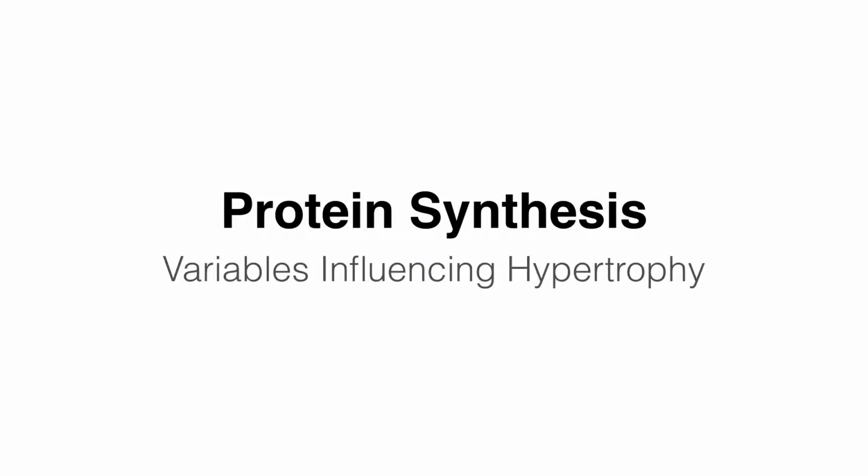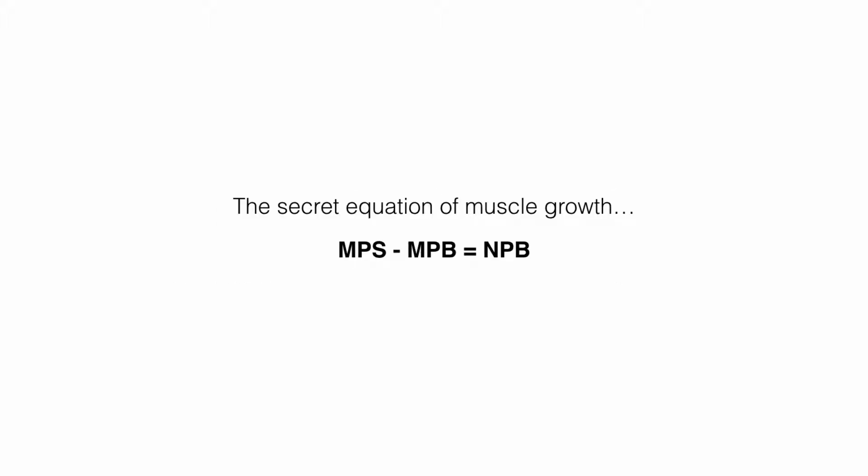Protein synthesis is arguably the most important aspect of hypertrophy. The constant theme you've probably noticed throughout this course is to maximize protein synthesis. So here it is, the secret equation of muscle growth. MPS, muscle protein synthesis, minus MPB, muscle protein breakdown, equals your net protein balance.